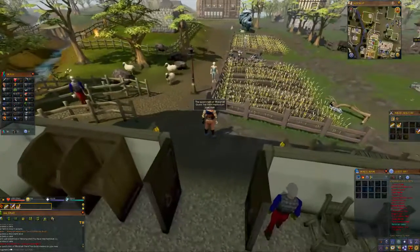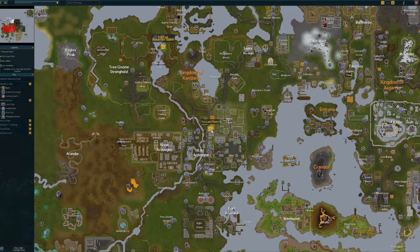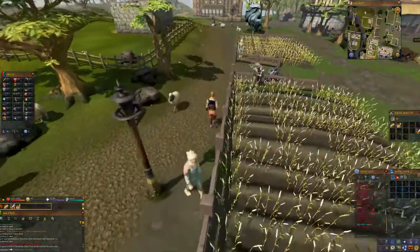So every time you start a quest, you definitely want to set it active. And I'll show you on the world map where we need to go to start it. And as you see my mouse, we're pointing to the correct path to take to get to Baxtorian Falls to start the quest.